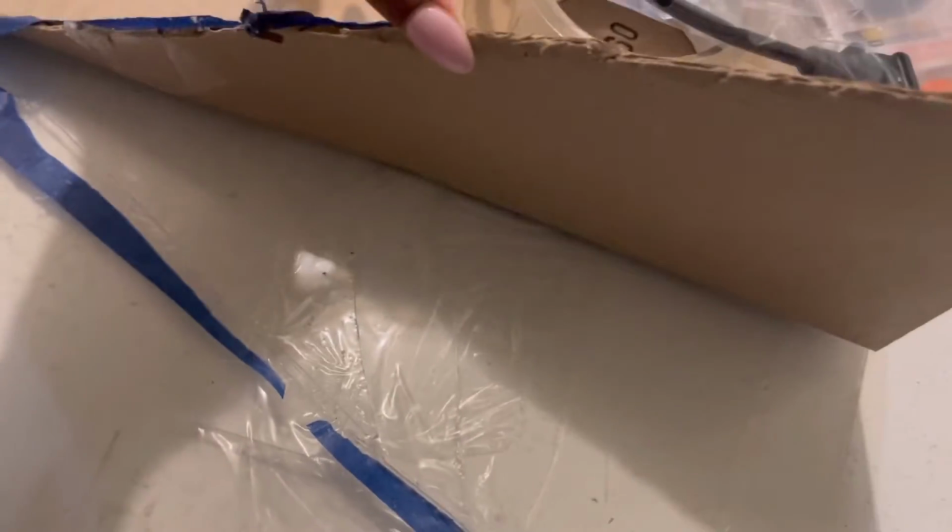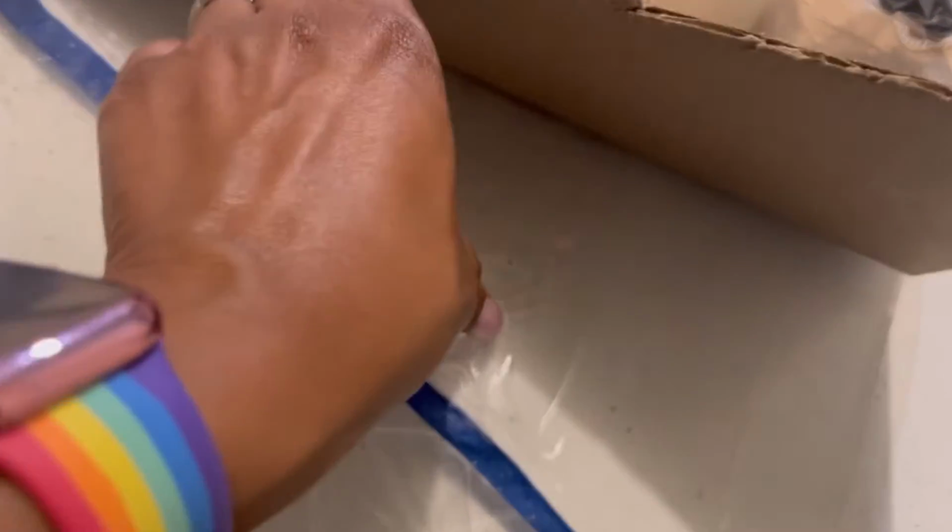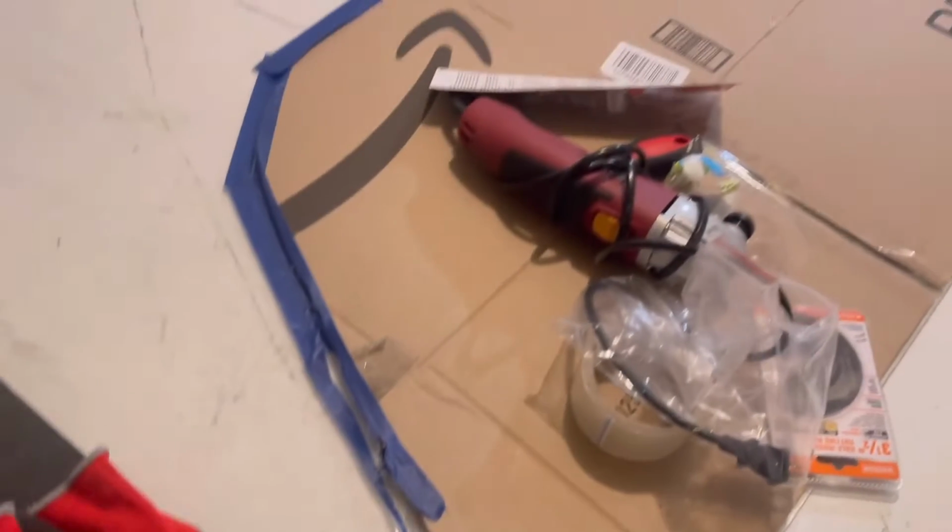I'm going to show y'all where it pretty much started to crack. We're going to put some epoxy on it to cover it up, but I'm going to show y'all now. If you see right here, you can see the cracks there and there. So it cracked in two places and then it cracked over here, but I didn't care about this side cracking because I'm not going to use it, but it cracked underneath this thing.